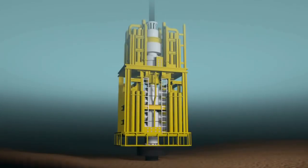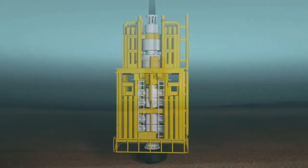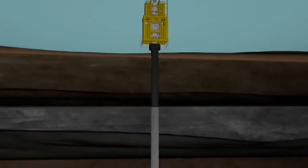The BOP stack is fully tested before we drill further. Drilling now resumes with the drill bit and drill pipe always operating through the BOP stack. Just as we did further up the hole, casing strings are run and cemented in place when needed to cover up the open hole sections.